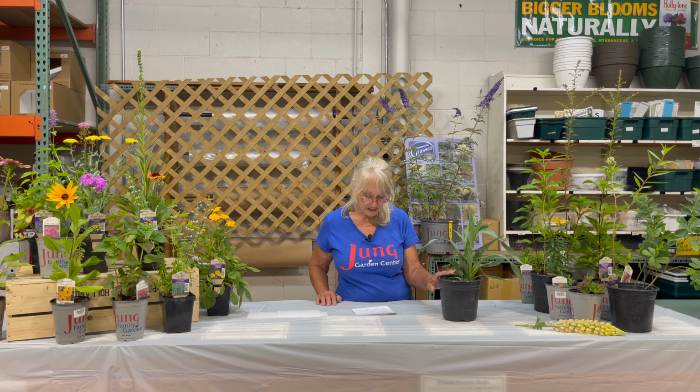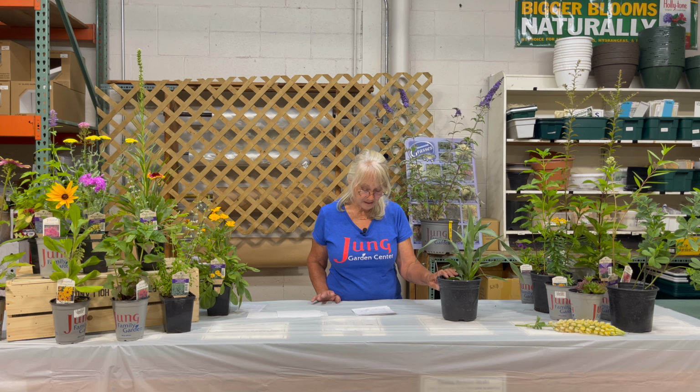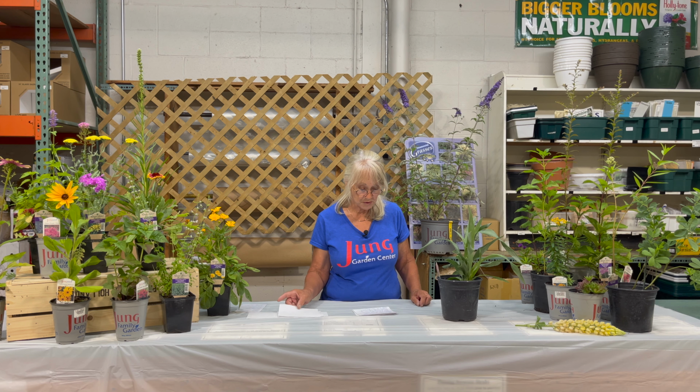Companion plants for this particular guy would include the prairie grasses and coneflowers, of course, and then sea holly. And those, the coneflowers and sea holly, are also pollinator-loving plants, but it would just really set off the Rattlesnake Master to be growing with those particular perennials.